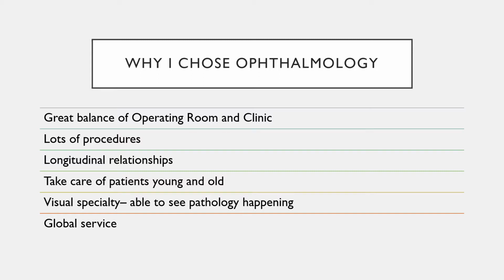You also get a lot of time in clinic, and you're able to spend a lot of time with patients in that environment as well. You get to do lots of procedures in the OR and in the office, anywhere from intravitreal injections to removing foreign bodies from the eye at the slit lamp to laser procedures, and many, many more.